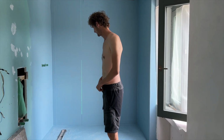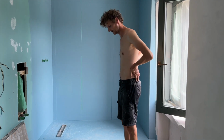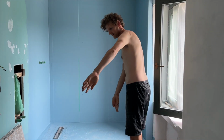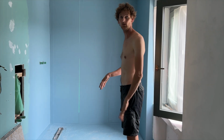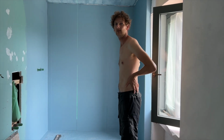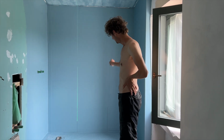Do you want to talk a bit about those lines that you've been drawing on the wall? Yeah. So we're just marking out our parallel lines from the tiles on the floor so that we can match the pattern going up the wall so that everything is aligned. So all the grout lines are lined up and it's going to look as good as possible.